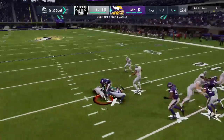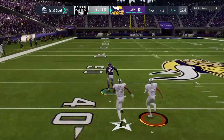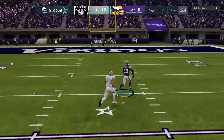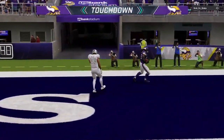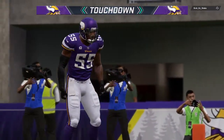No, bottled up, fumble. It's out, it's loose. And the Vikings pick up the football. He's at the 50. He's at the 30, 20, 10, and they are going to bring this one back. It's a fumble return, a scoop and score for the Vikings.